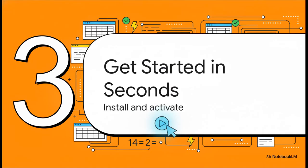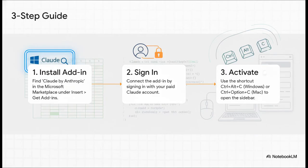Wow. So at this point, you're probably thinking, okay, I'm sold. How do I get my hands on this? Well, the really good news is you can be up and running in like under a minute. It really is just 3 simple steps.